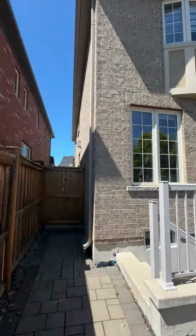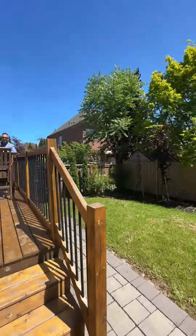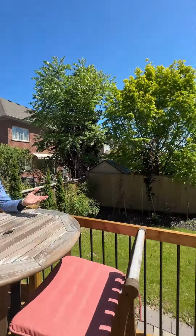Step outside into your professionally designed backyard oasis, complete with a pergola, built-in lighting, and mature trees. Discover your dream home at Upper Thornhill Estates.